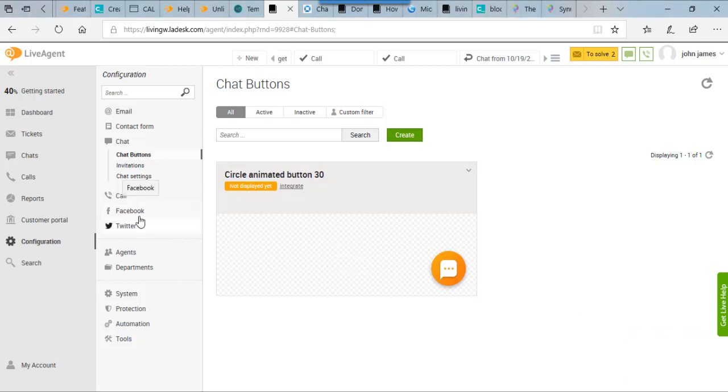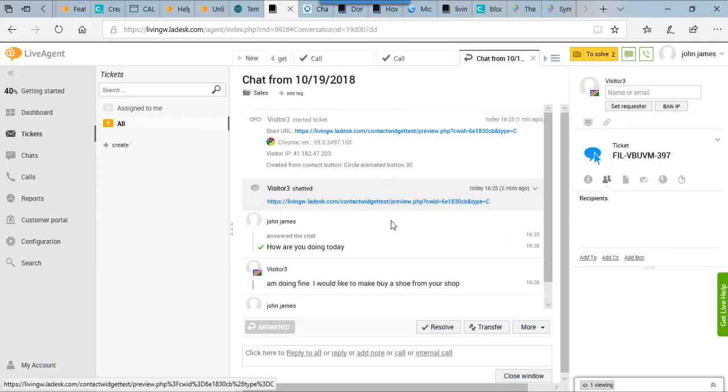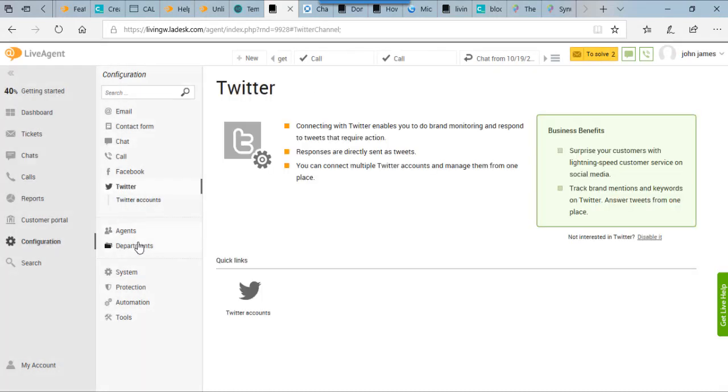Now, the last two things I want to show is the Facebook page. So if somebody makes a comment on the Facebook page, you can also receive the information, just like you saw me attending to this chat program a few minutes ago. So if somebody makes a comment on Facebook, it's also going to come here as well. Then the second aspect is the Twitter. Twitter is also there.